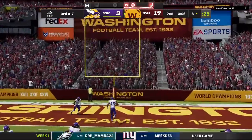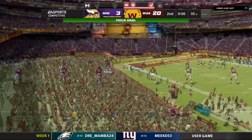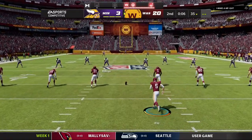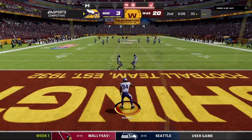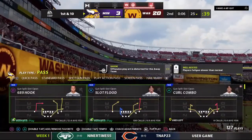From the right hash, and this one just a chippy. And his kick is good. And that'll push the lead up to 17. So the turnover leads to points as they add 3 there. Yeah, what a sequence there, and a nice one for them. They force the interception, put together a little drive, and then come away with 3 points.